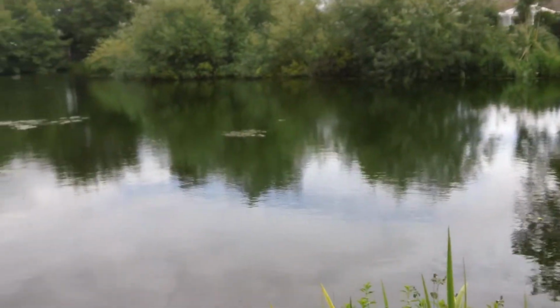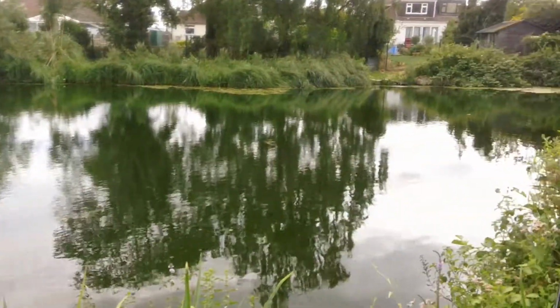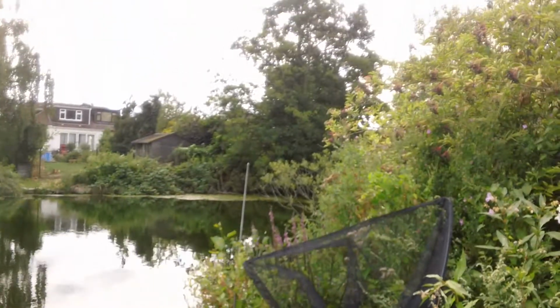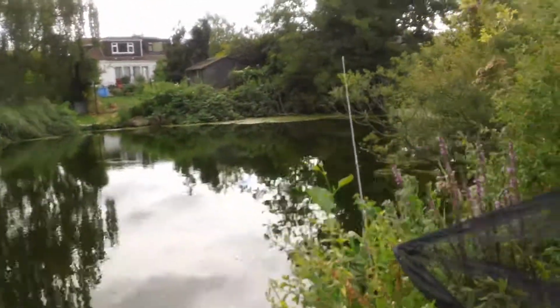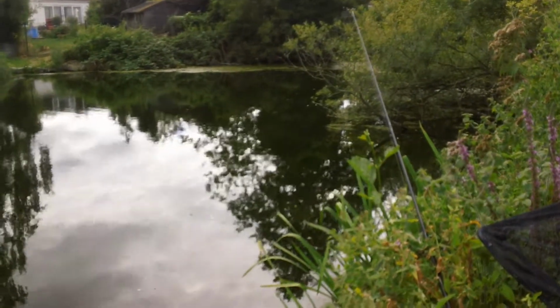Now, as I was trying to explain, as I was getting a bite, the left hand rod is in and is now very strangely sitting quite bolt upright, very continental style, just here. And I've got a bottom bait down in under this tree.